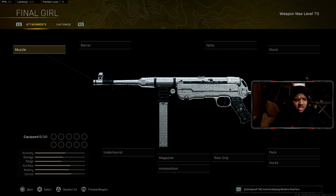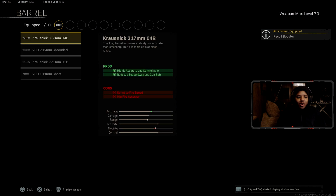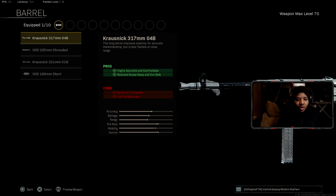Okay guys, so the first gun we're going to be talking about is the MP40, which a lot of people have been rocking recently, since it actually is by far still the number one SMG at the moment. Now for the muzzle, I 100% recommend the recoil booster. For the barrel, 100% it's going to be the first barrel, which a lot of people have been rocking most recently.